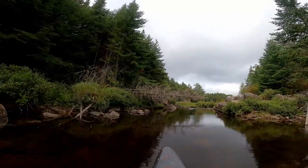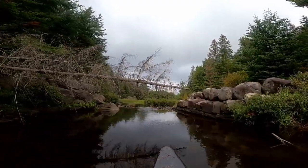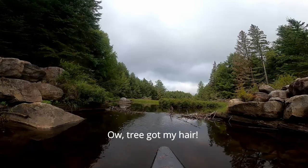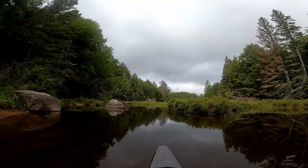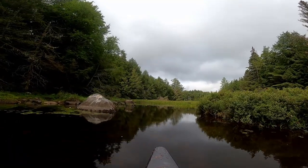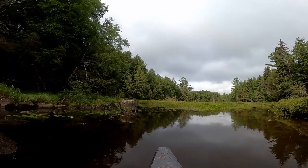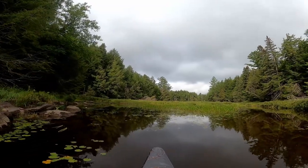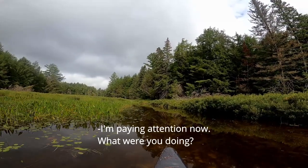Hang on because there's some rocks. Okay, we're okay. Ow, that tree got my hair. Watch out. Oh, good eye. Atta girl. And we're going left. Or right, sorry. Yeah. I'm paying attention again. Thanks.